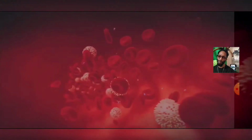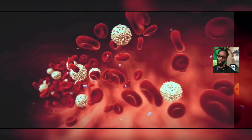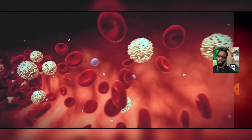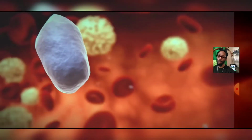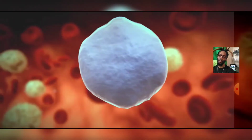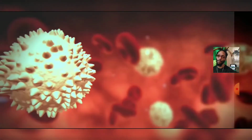Picture this, a swarm of xenobots made using your own cells that are deployed internally in your body and sent to your brain to help remove a brain tumor. And because they're your own cells, your body won't reject them. Or picture cleaning up artery plaque in your body using xenobots.